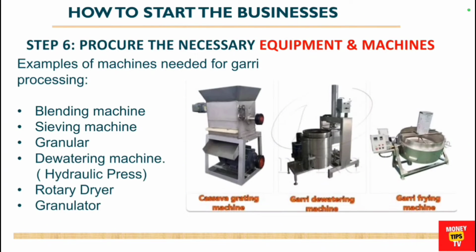You can see some of these pictures. You can see here the cassava grating machine. You can also see the cassava dewatering machine, the Garri dewatering machine, Garri frying machine. There are machines that have been built to make this production process seamless and faster and easier for you, so you can be able to produce in large quantity to meet the market demand.